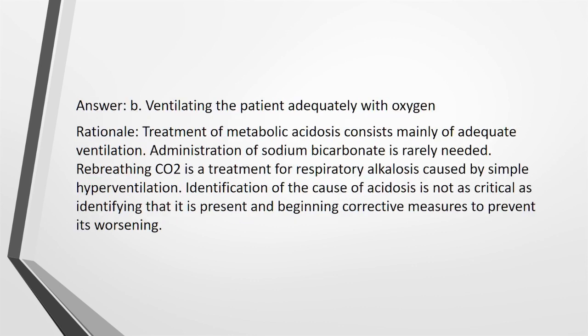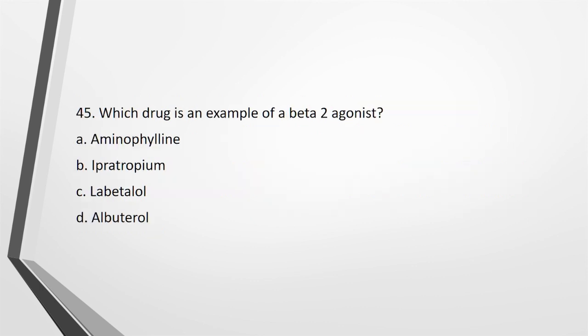Answer: B. Ventilating the patient adequately with oxygen. Rationale: treatment of metabolic acidosis consists mainly of adequate ventilation. Administration of sodium bicarbonate is rarely needed. Rebreathing CO2 is a treatment for respiratory alkalosis caused by simple hyperventilation. Identification of the cause of acidosis is not as critical as identifying that it is present and beginning corrective measures to prevent its worsening.